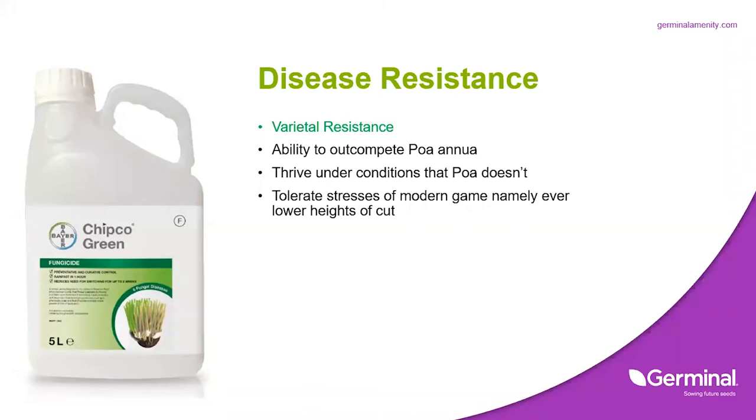But of course, it's no good if the grass you've selected does all that, but it doesn't thrive under the modern stresses of the game. And when I'm talking about modern stresses of the game, I'm thinking particularly mowing height.